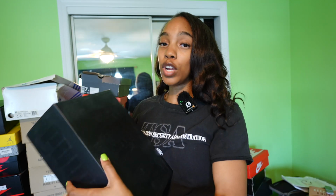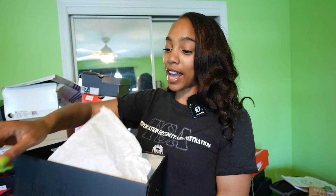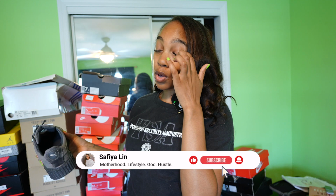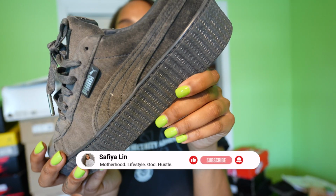Step one, Rihanna did partner with Puma and dropped a Fenty sneaker. And I had got every single pair, every single slide she came out with. She came out with slides and sneakers, and I was able to get them. All you had to do was go to Nordstrom. She actually released them at Nordstrom, and these were a pair that I still have.